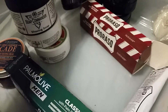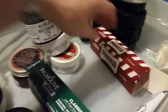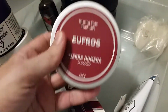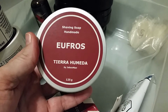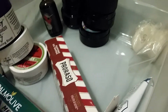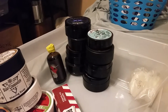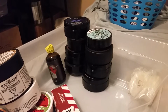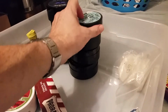We've got a little stray bottle of Hallows, Barrister and Mann Aftershave Splash. And then here's another European one, Euphrosyne. This may be my only Euphrosyne soap. Tierra Humeda. That's a good one. In the back, that I almost never use, is my Razorock stuff. I picked up a lot of it at amazing prices at various sales and from people who were getting rid of theirs, and I never use it.